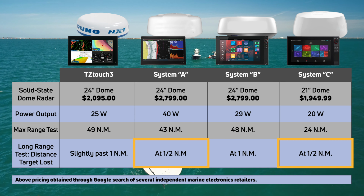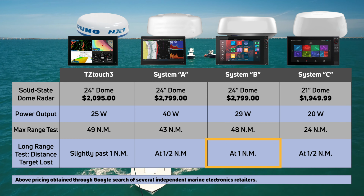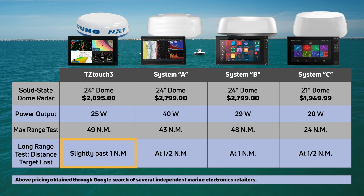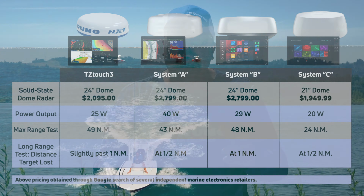Well, that turned out to be a pretty interesting test. System A and C were able to track the skiff out to about a half a mile, while System B had it just at the 1 mile marker, and the DRS-4D NXT had it just past the 1 mile marker. I think this goes to show that more power doesn't necessarily mean more distance. In the next episode, we'll continue on with our radar testing of all 4 systems.